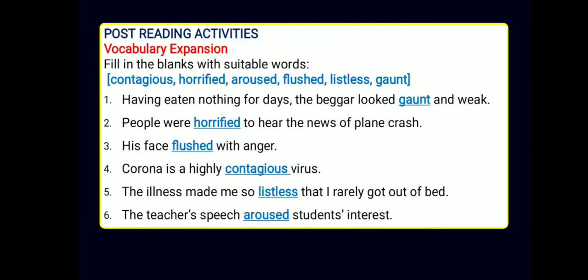Here I have got answers for you. Please check and tally your answers. Having eaten nothing for days, the beggar looked gaunt and weak. Second, people were horrified to hear the news of plane crash.